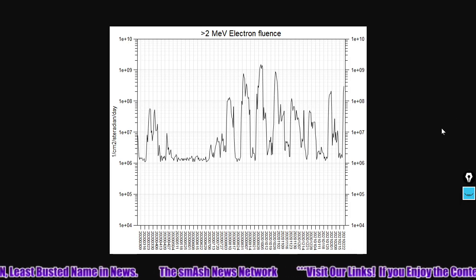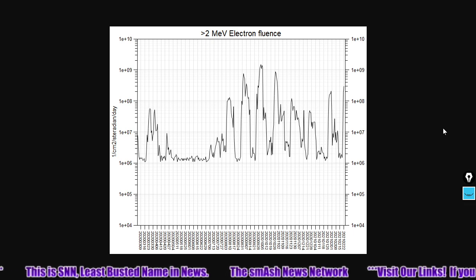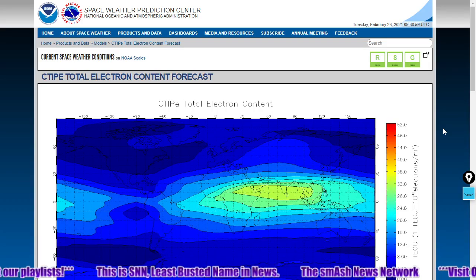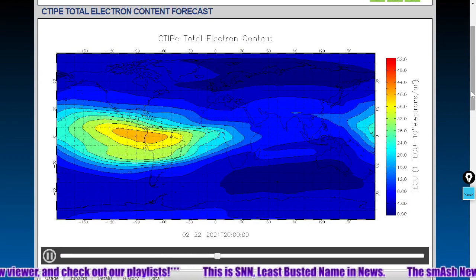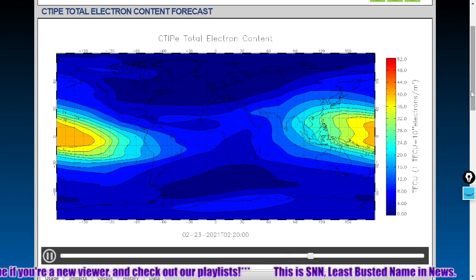So here's the 1-year chart of the electron flux to put that in context. You can see quite high levels here over the past 24 to 36 hours. And here's a visualization of it. This will give you an idea where GPS errors will occur. And typically we see the most GPS errors and the most significant ones happening around the equator at noon.